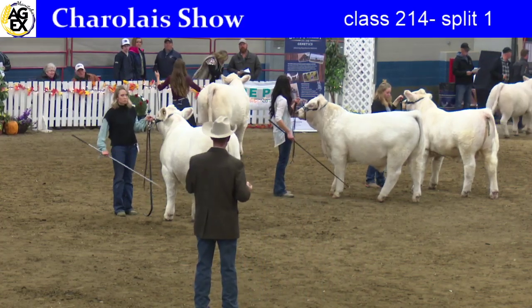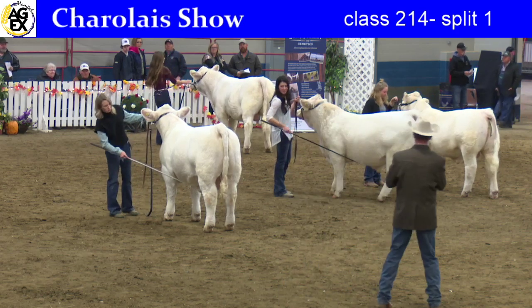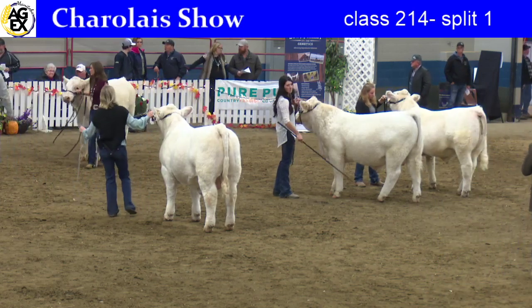Calf that's got some muscle to him. He's got adequate testicles. There's no doubt about it. A calf that can get out and move. He just doesn't put that front end. He doesn't blend it together like the first place calf today, but I really like the power that this calf has.